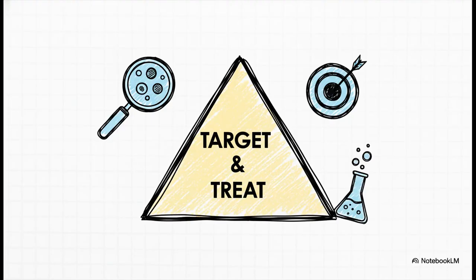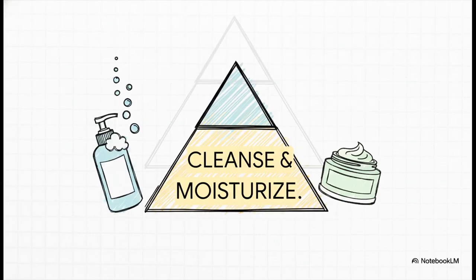So at the very peak of the pyramid, we have target and treat. Think of these as your specialist ingredients, the powerful problem solvers you call in for a specific job. Supporting that peak is the middle layer, cleanse and moisturize. These are the fundamentals, right? The essential steps you take every single day to keep your skin happy and healthy.